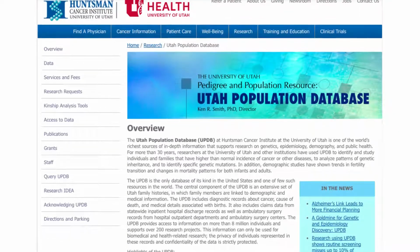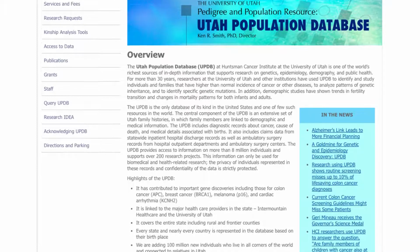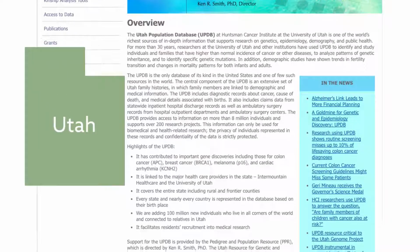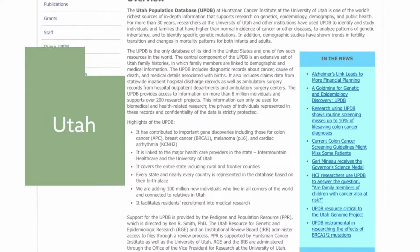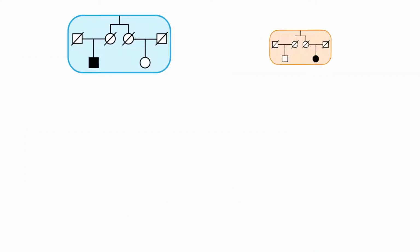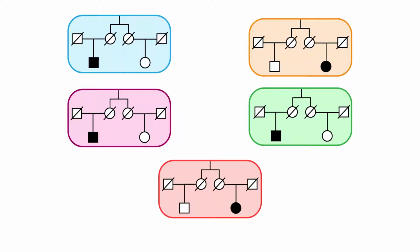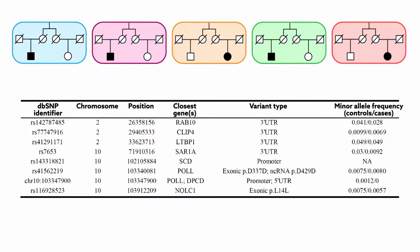The Utah population database is a unique dataset with more than 7 million people, including descendants from the original founders of Utah, many of whom have genealogical data going back multiple generations. The group found 5 families that matched the criteria and had DNA samples from Alzheimer's patients and Alzheimer's resilient people. The team then used linkage analysis to identify areas of the genome associated with resilience in each family.